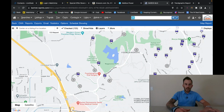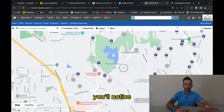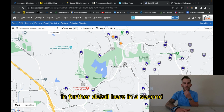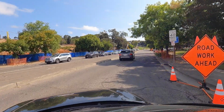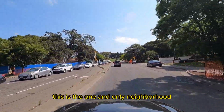So as we go up Fountain Grove Parkway here, you'll notice not only do the prices go up a little bit, and we'll dive into some of these listings in further detail in a second, but the views are just stunning out there. They're truly incredible. I think for Santa Rosa in this price point, this is the one and only neighborhood.